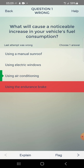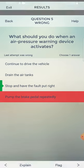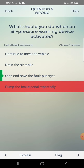What will cause a noticeable increase in your vehicle's fuel consumption? Using air conditioning. Okay, that's the right answer. Okay, next. This is wrong. What should you do when an air pressure warning device activates? I said pump the pedal, but the answer is stop and have the fault put right.